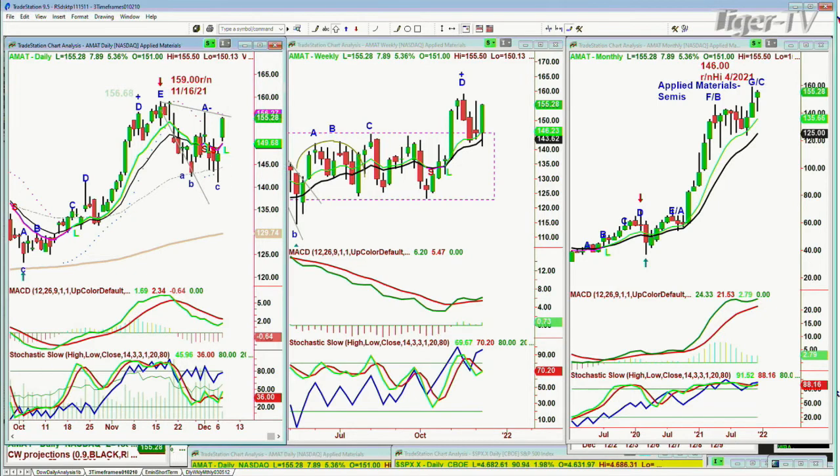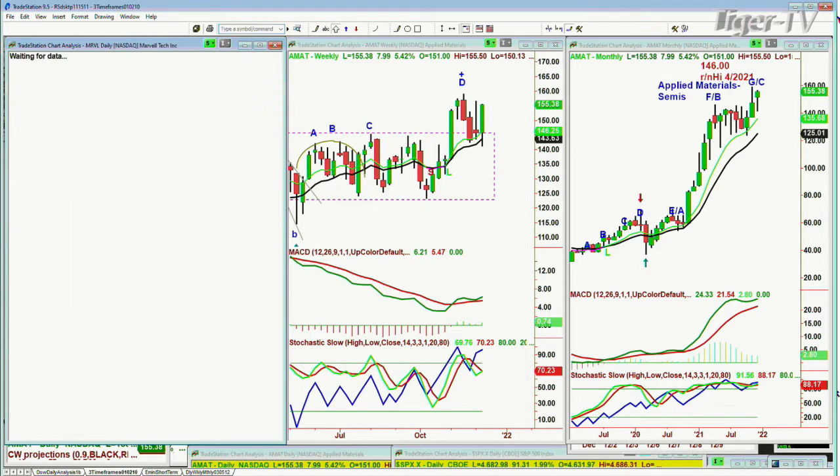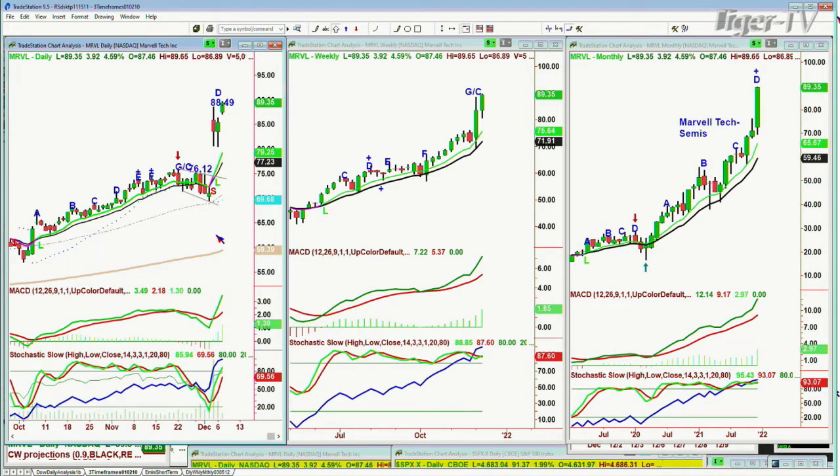We're looking at, what was the other one? Let's look at Marvell, which had that incredible earnings report and then just screamed to the upside, and 88.49 the day of the gap higher. And now it's at 89.65. Wow, talk about the 80s. It's incredible how many stocks I've seen just over the last 2 days that were looking so good in the 80s. We missed one today.